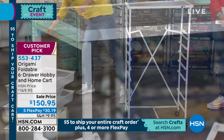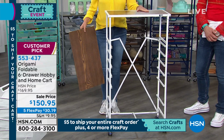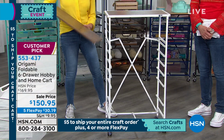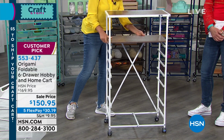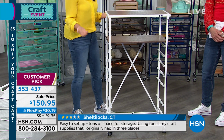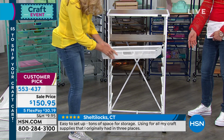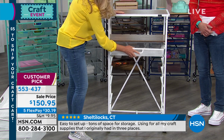So this is great because we actually have 2 wooden shelves with this. We've got this beautiful top one right here, and then we're including this one as well. So this is going to slide in just like so. No tools, no wrenches, no instructions. We do include instructions, but basically you're just putting drawers in a rack system. And the only caveat to that is, if you want to add the wheels, you can, and that's a simple little addition as well.